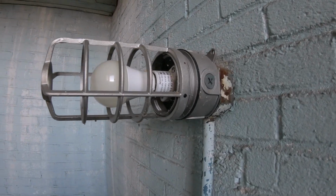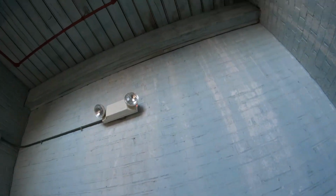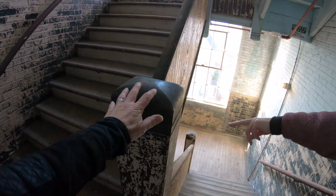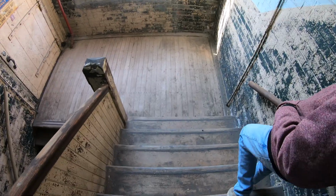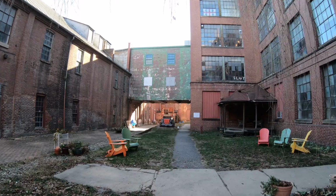I like these old light fixtures, Tom. Yeah. Look, all this wood is all boards, up the steps. They built things to stand the test of time, didn't they? Look at the sides of everything. I mean, that's some solid. It's tongue and groove. That all fits together. Look at how sturdy the steps are. Yep. These steps have probably been here since the late 1800s. Yeah, I think those other floors are all pretty.